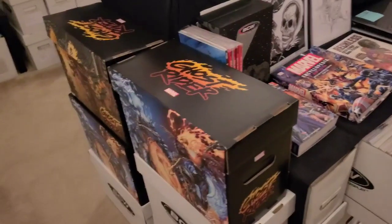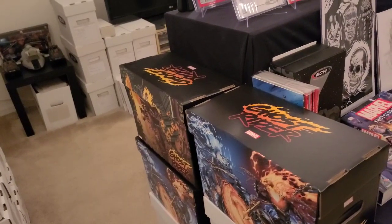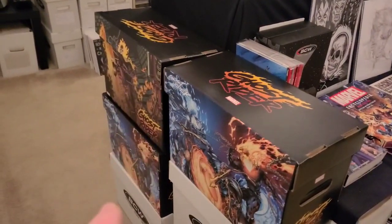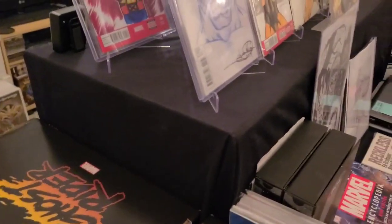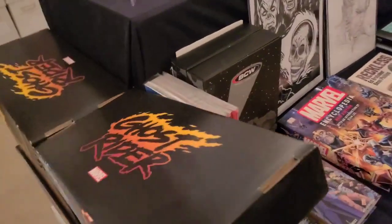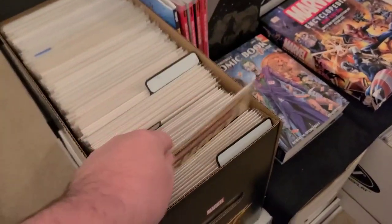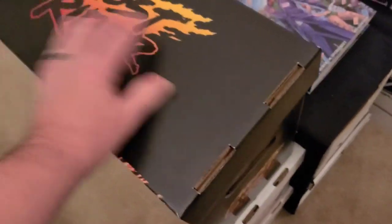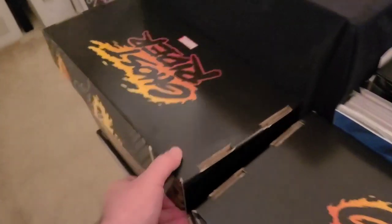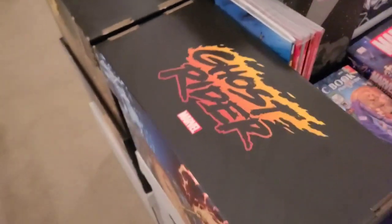Okay, so if you see a design box, that is basically what is in the box. So you see 3 Ghost Rider boxes here. These 3 contain all of my Ghost Rider comics, my whole collection of Ghost Rider books. I have them separated, and I have dividers. This here is the Western Ghost Rider, and it just goes on. So anything Ghost Rider or Ghost Rider related, like Son of Satan, I believe those are in here. Yeah, my Son of Satan collection and stuff like that, they're all in the Ghost Rider boxes.